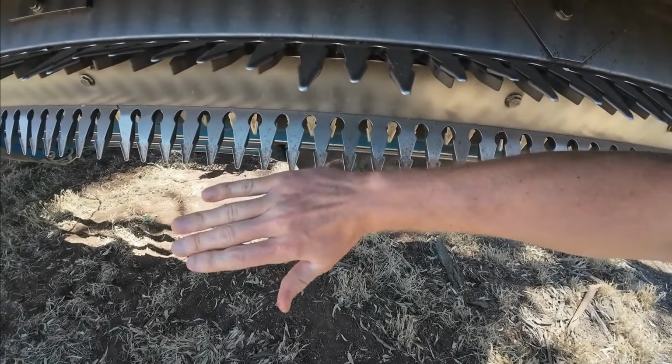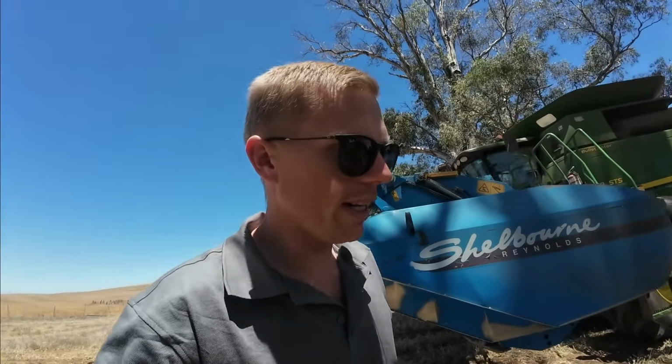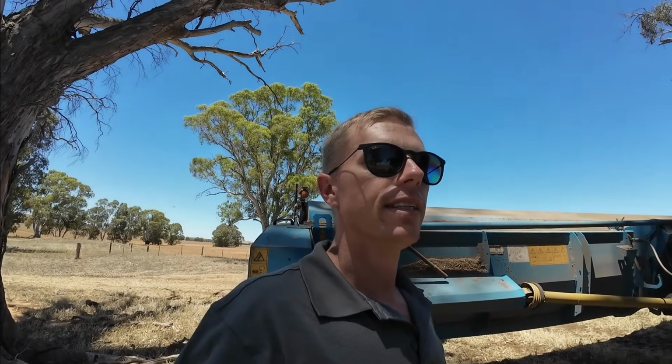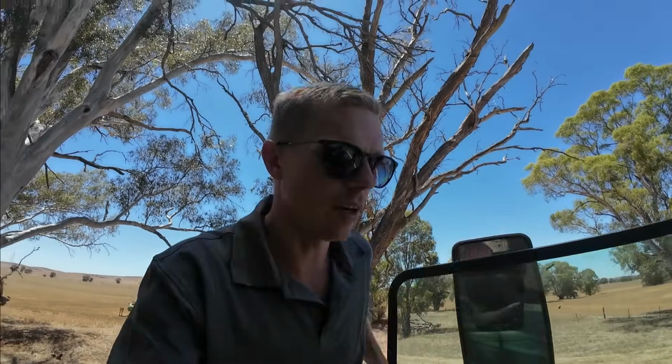I'm going to give this thing an absolute hiding, and it's not mine, so I don't want to do that. I don't want to damage it, so we're going to go back to the draper. That's also got the hydro float. It's hilly up there, so it'll be able to follow the ground hopefully a little bit better, and that tends to bounce over rocks a little bit, just with that hydro float on there.